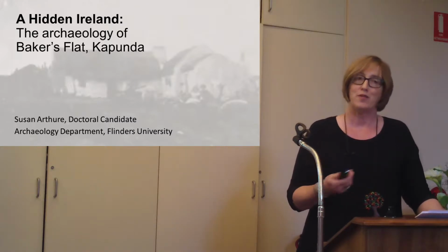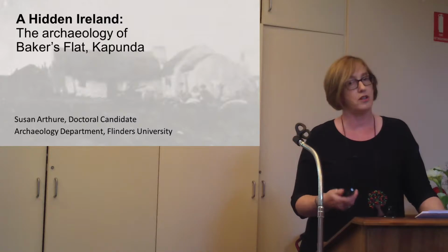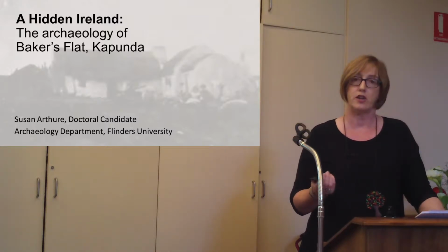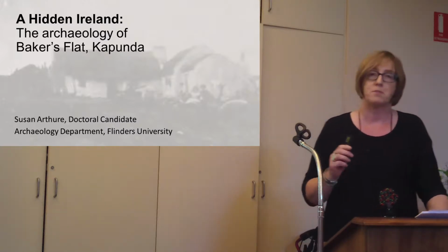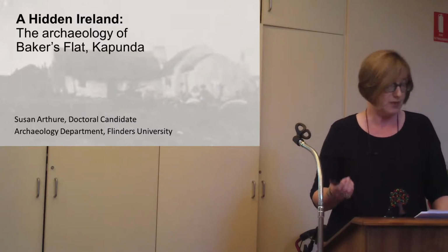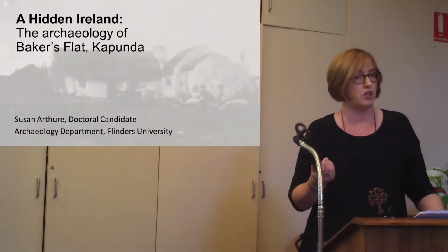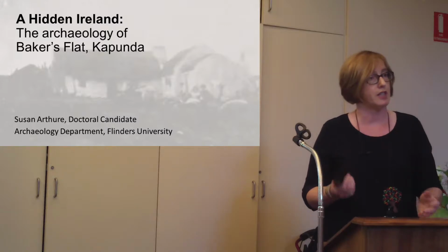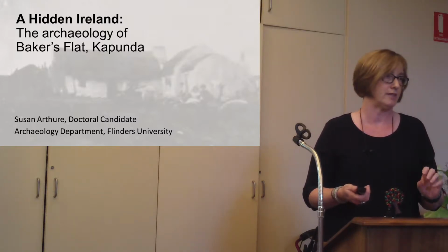So this view of the Irish as indistinguishable from the British is at odds with the Baker's Flat site, which is documented in the historical records as a set-apart Irish settlement, and which persisted as a discrete community for more than 70 years. So Baker's Flat is different. It's a recognisably Irish community in a rural setting, and it lasted for more than 70 years, from the 1850s to at least the 1920s.